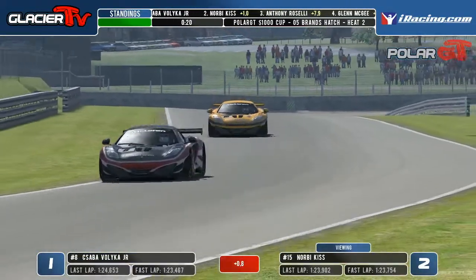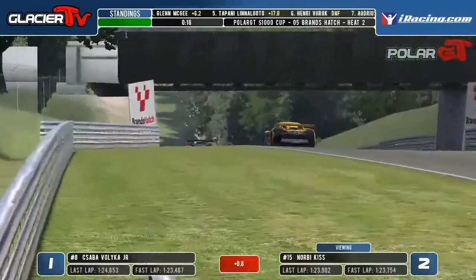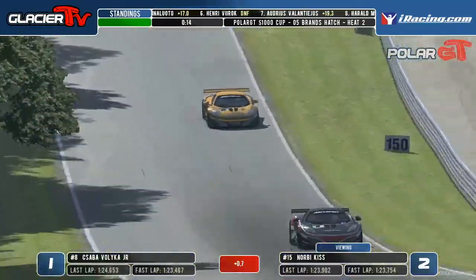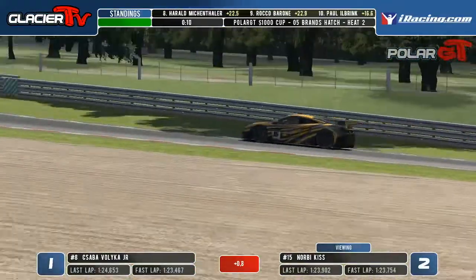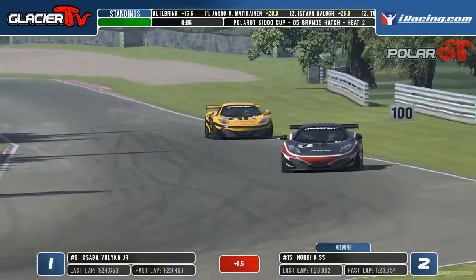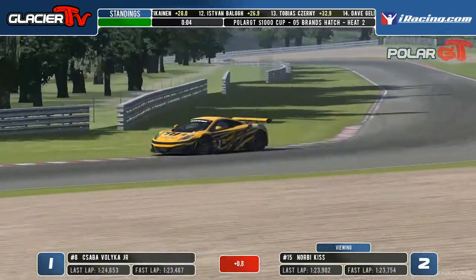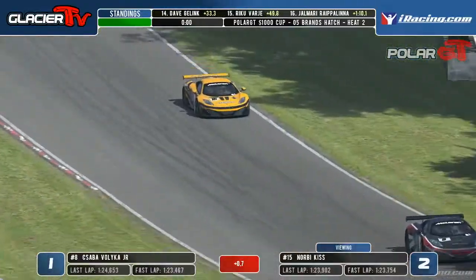Volker Jr. has a 0.8 of a second gap right now as they work themselves through. The gap will close a little bit. We'll see whether or not Norby Kiss has got a draft advantage. No, he hasn't. 0.7 as they work themselves out of turn four and down into Westfield Bend once again. The battle for the race lead is going to be less than a second, one of the closest finishes we've had in Heat 2 history here on Glacier TV.